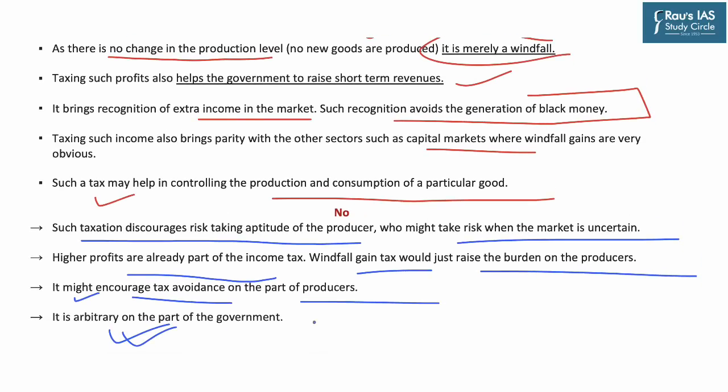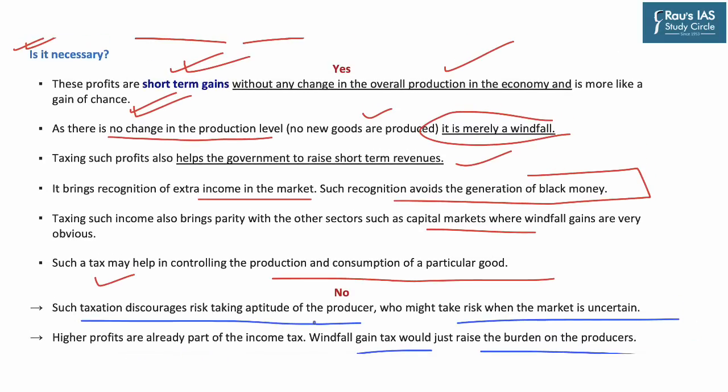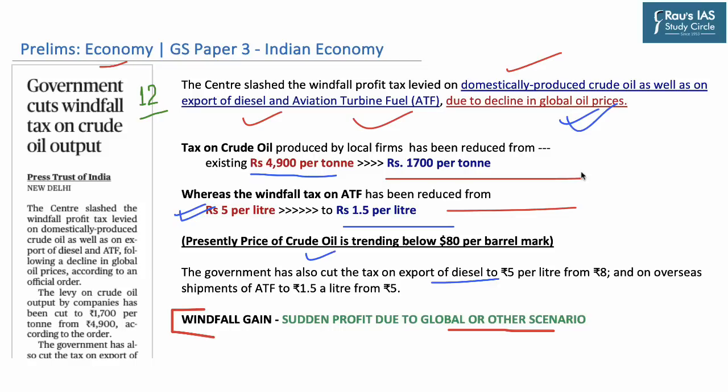So these are arguments in favor and also against the windfall gain tax imposed by the government on these sudden gains. Now, regarding the slashing of windfall gain tax by the central government, it has also stated that it will review the windfall levy on locally produced crude oil every fortnight. So, it's important to know about windfall gain tax both from your prelims and mains perspective from the section of Indian economy.